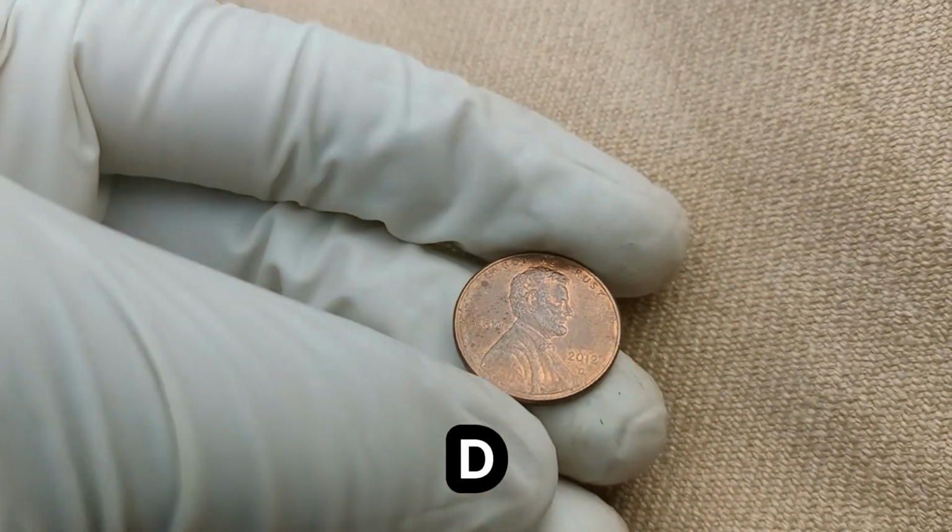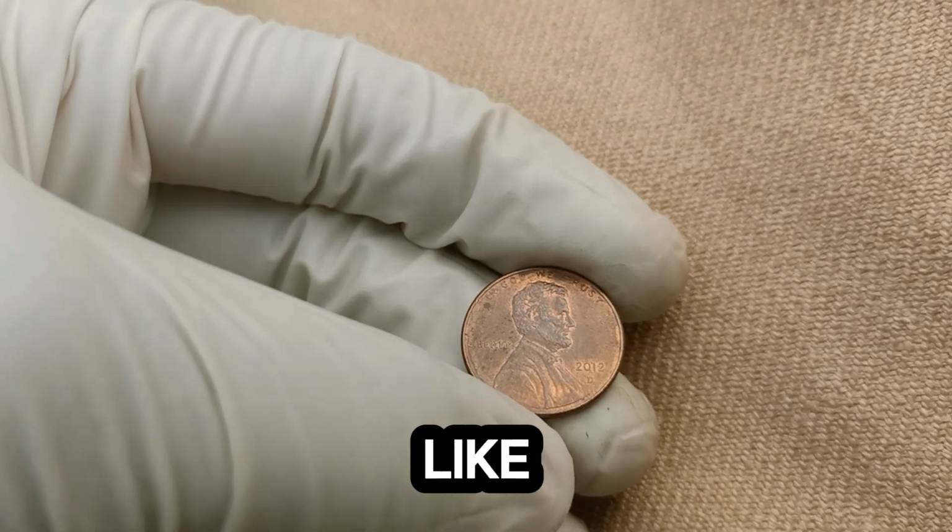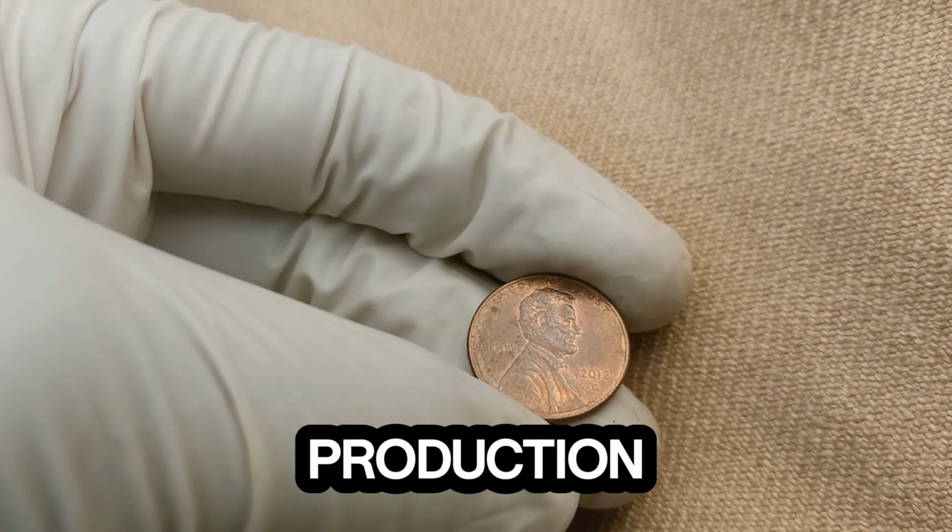The 2012 D penny was minted at the Denver Mint, and like many years, it had a high production number.